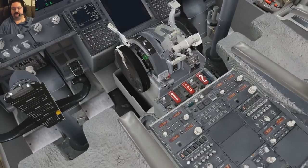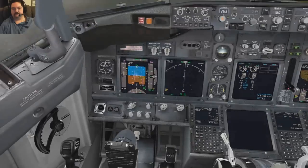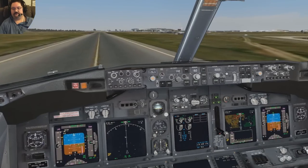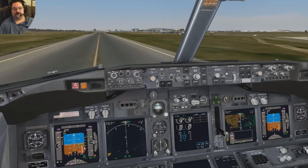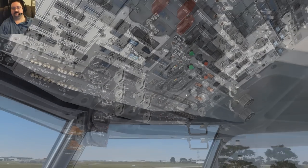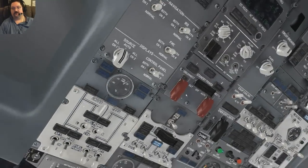Transponder coming up. Flight director. Captain's clock. Rest of that looks to be okay.